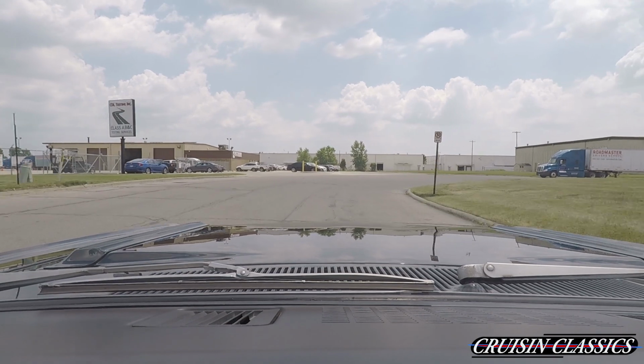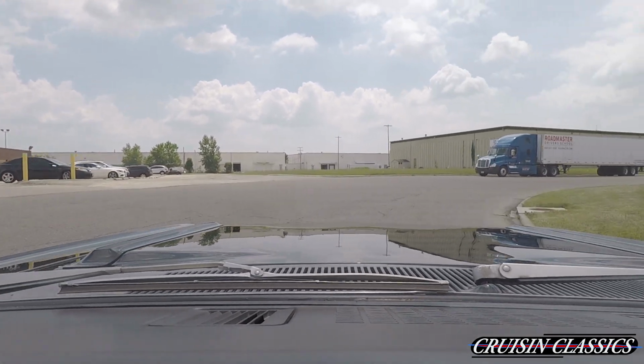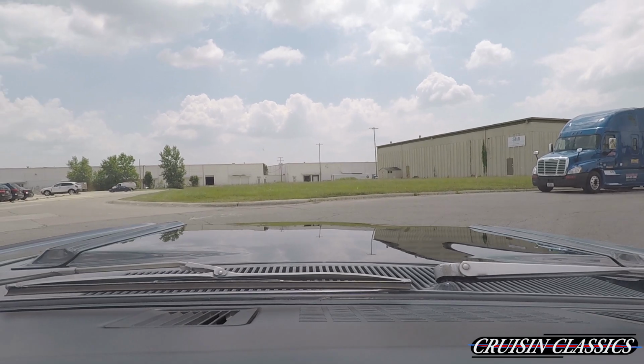Now what we're going to do is head on back to the showroom. I'll show you the underside. We'll do our little walk around outside. That way we can get a better look.